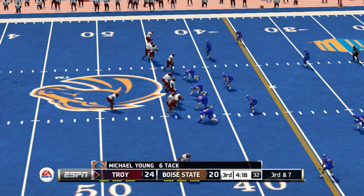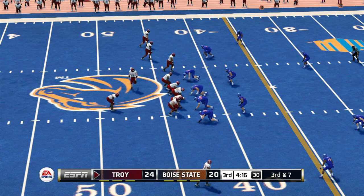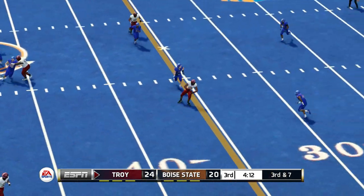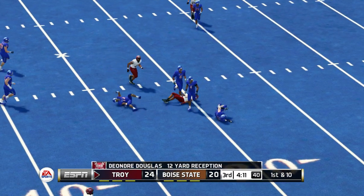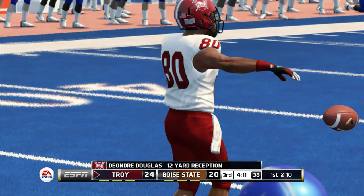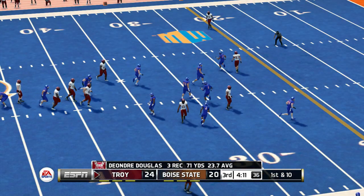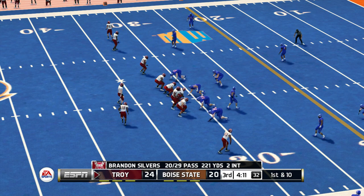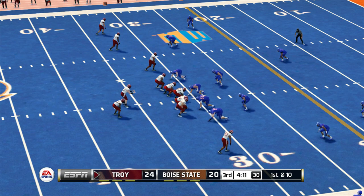A quarterback in the gun with five receivers. Tackle made around the 31-yard line. A nice-looking play that time. Well, the defense was blitzing here, and again, great recognition by the quarterback to find the hot receiver. They come out in a five-wide set.